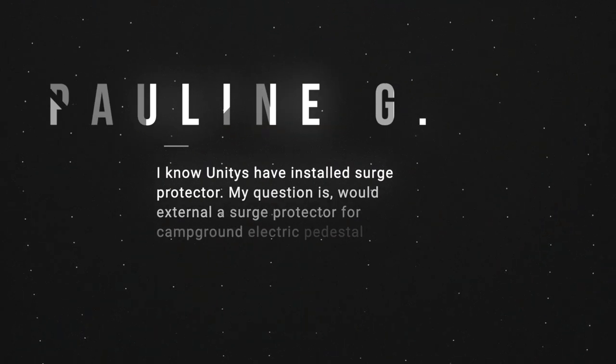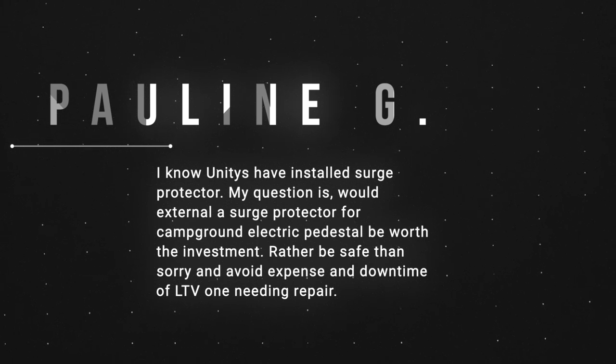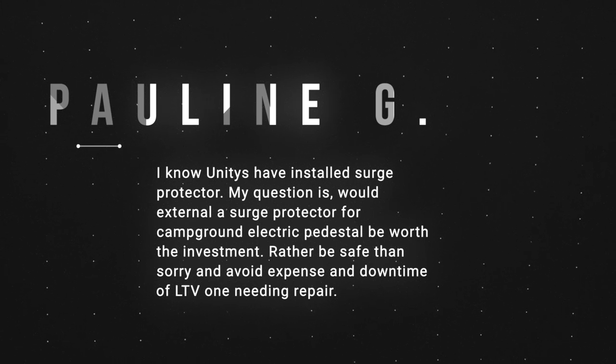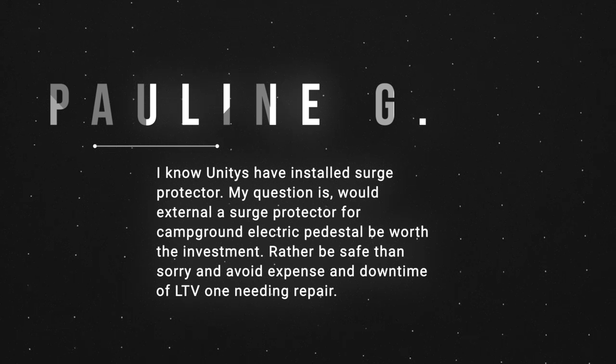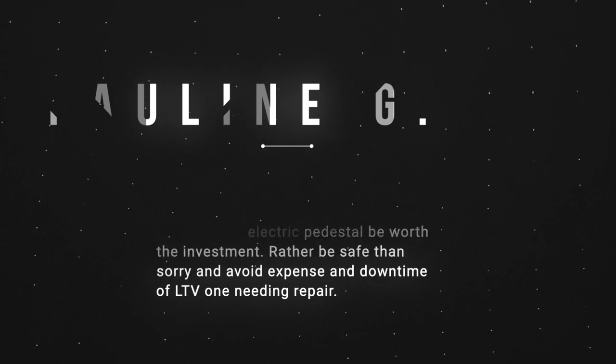Pauline asks, I know units have installed surge protector. My question is, would an external surge protector for the campground electrical pedestal be worth the investment, rather than be safe than sorry, and avoid expensive downtime of the LTV needing repair? So should you use them at the same time, the one internal and the one external, or no? Well, I hate to say it, but yes.